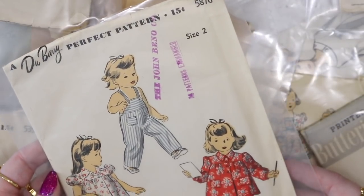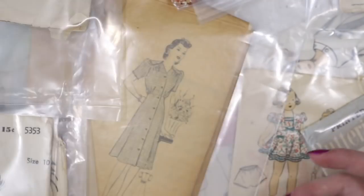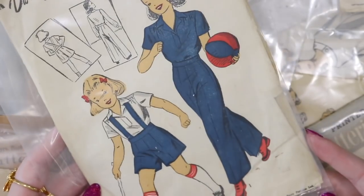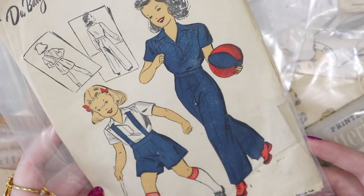This is a Dewberry kids pattern from the 1940s for a pair of overalls and a blouse/smock. This one I love in my size, like seriously so much. You can make a pair of slacks, you could make this shirt, or you can make a pair of suspender shorts.